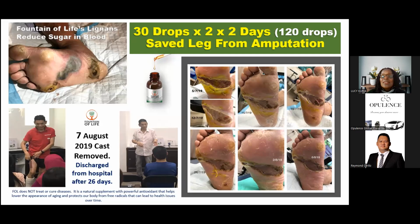So you can see this is what a diabetic wound looks like. 120 drops was able to save this leg from amputation. And you can see from those dates, from 5th of July 2019, coming all the way to 6th of August 2019, you can see how the wound, which was really, really horrible, was getting better after every few days, thanks to Fountain of Life.